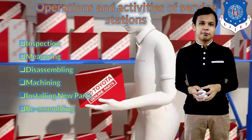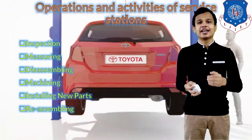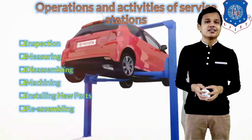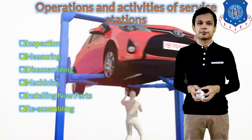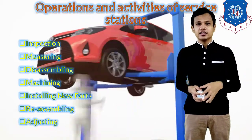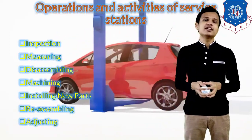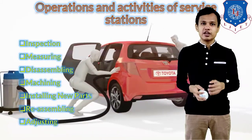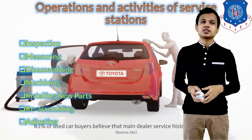After completing the repairing processes, all the parts that were disassembled will be reassembled and installed in the vehicle after completing our overhauling process. After reinstalling the parts, the normal common adjustments will be done on the vehicle, and that adjustment will be done after reassembling all the components.